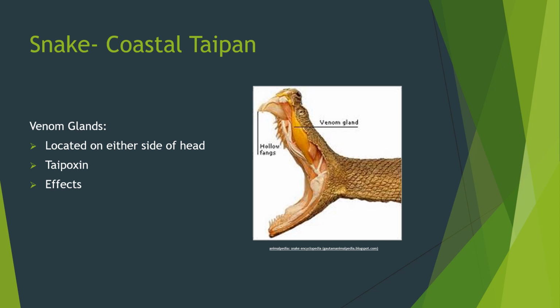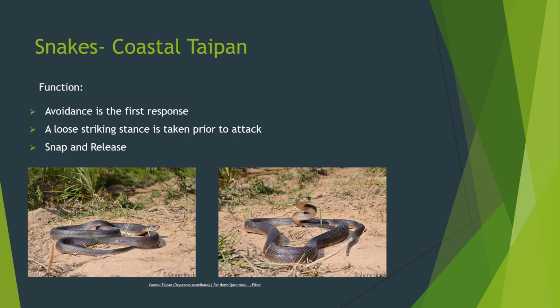Their venom glands are located on either side of their head and contain taipoxin. The toxin disrupts prey's nervous system and may cause myolysis, which is damaging to muscle tissue. The anatomical features are to protect or aid in capturing food. These snakes would prefer to sneak away. However, if threatened, they will take a loose striking stance.